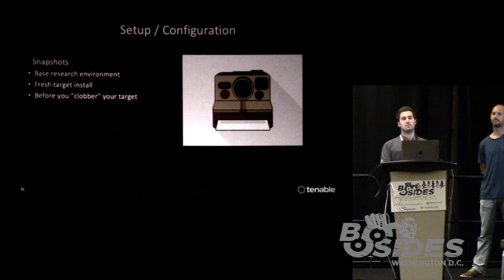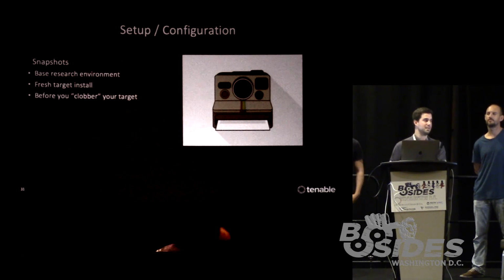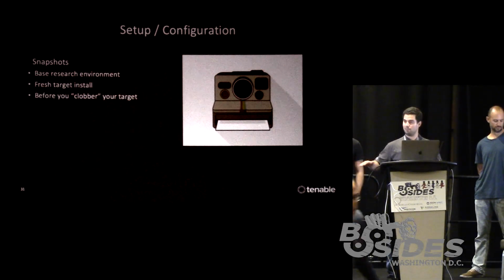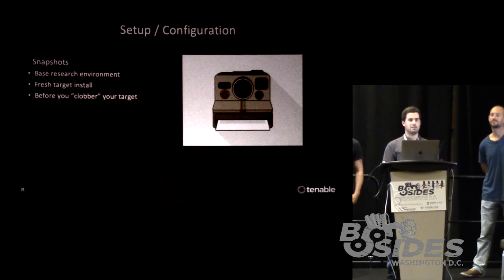And I mentioned snapshots. Those are probably the most important part of the process. I mentioned the base research environment that you install on top of. Take a snapshot there. After you set up your target, snapshot that so you have a fresh snapshot, fresh install. And if you think you're going to do something that might clobber your target, like mess up configuration files or whatever you can think of, snapshot before you do anything like that.